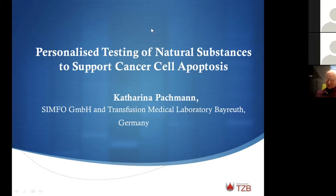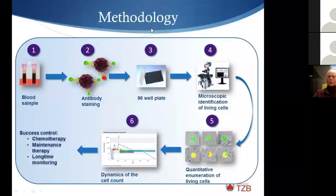Most of you already know about the Maintrac analysis, and here is a short demonstration of how we proceed to find the cells in peripheral blood and to count them and to further analyze them and to use them for chemosensitivity testing or natural substance testing.